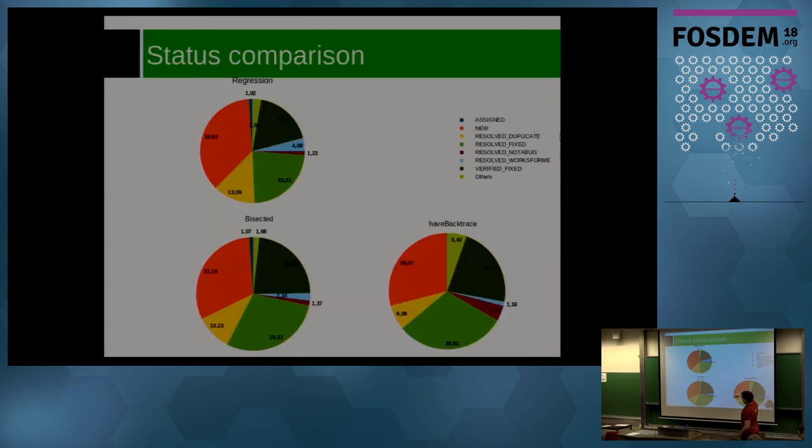So when a bug is tagged as regression, 36% of them are still new. But if the bug is bisected, around 30% are new. And then if we add a bug trace, well, if we have a bug trace, then it's even lower. So it means that the more we can provide to the developers, it's going to reduce the number of open bugs.